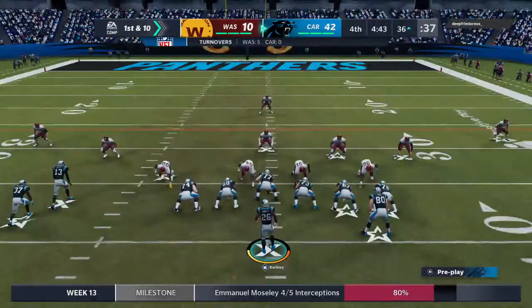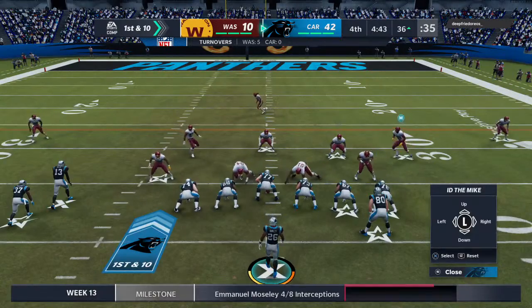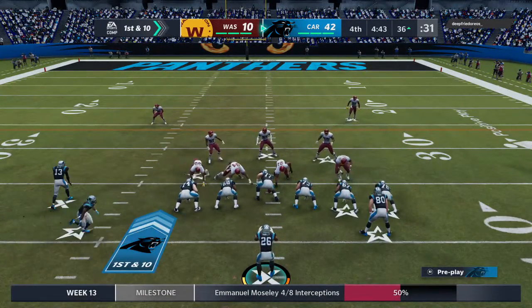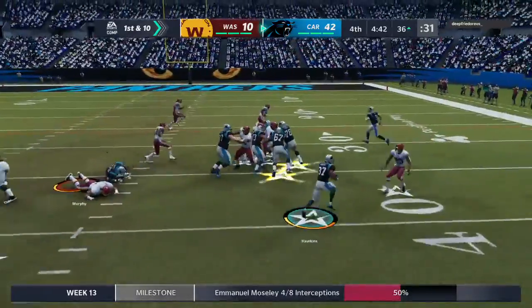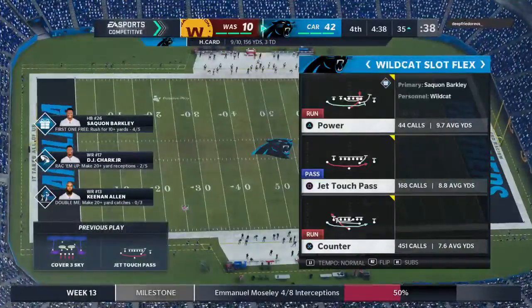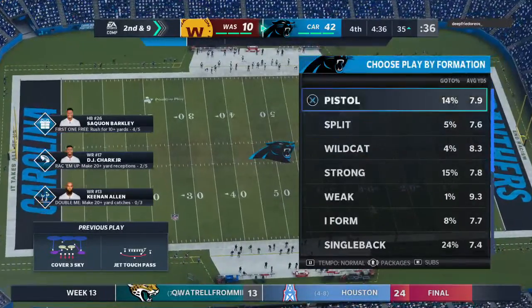And normally with this type of a lead, if you're a starter on defense, you're saying, hey, let the other guys play. But with this going on, no one wants to come out of the game. They all want their shot at picking off a pass. Nothing doing. Barely able to muster a yard to hit the 35.